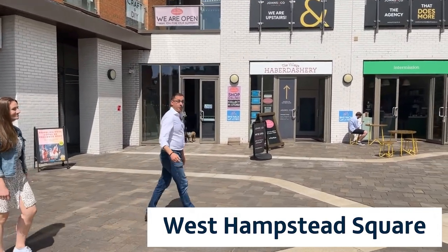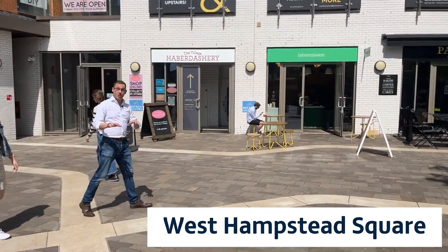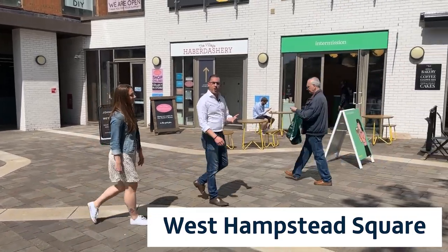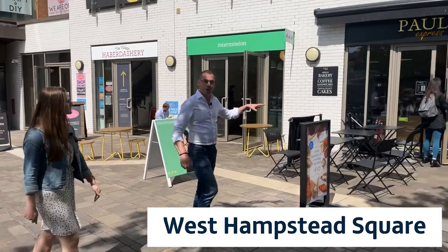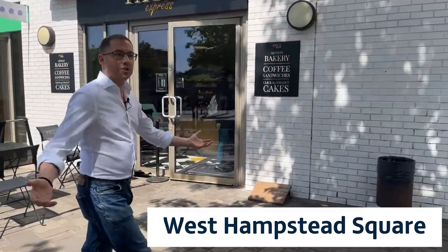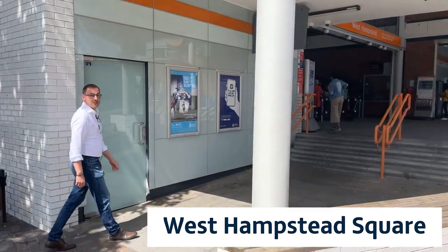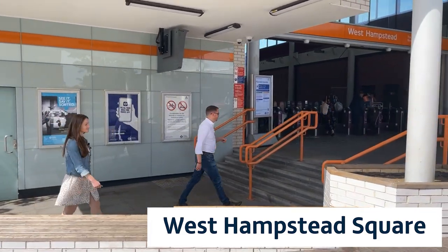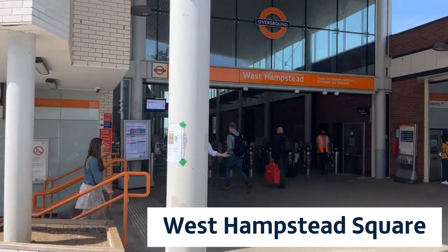So if we follow round, let's look at the overground station, because that's a huge change. And that took, I want to say, I can remember at least 9 months, 1 year's worth of work to remodel this whole fascia. And as you can see, we're literally right here. Fantastic development. We're coming over to the new overground now, all sparkly and clean. And that's West Hampstead Square.